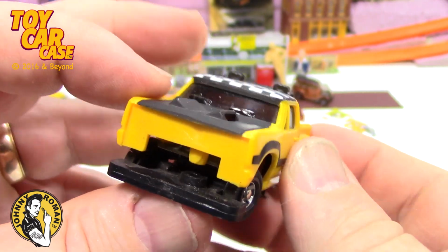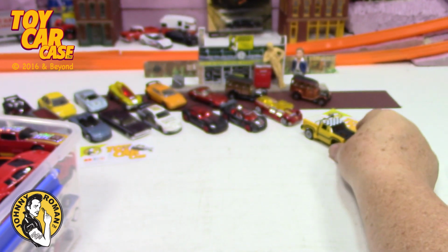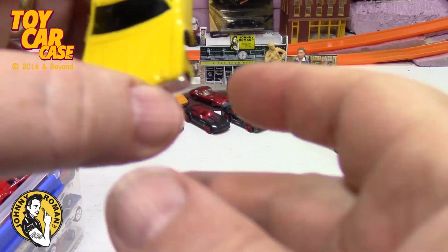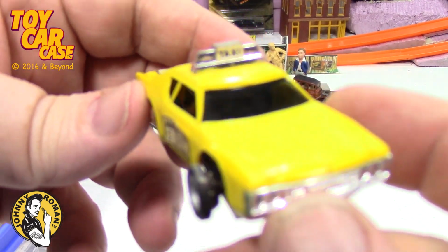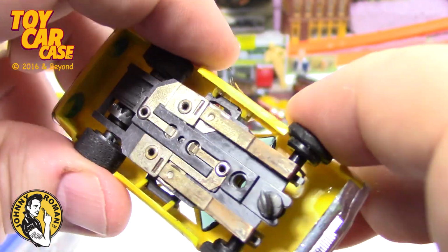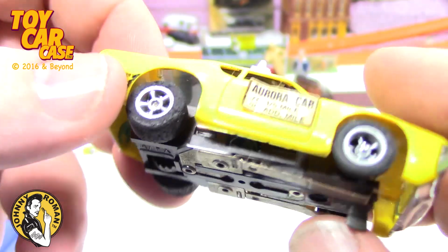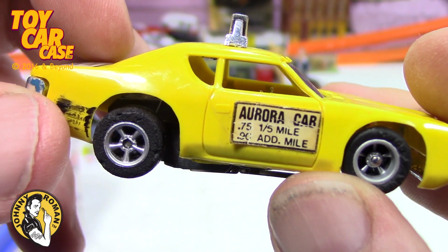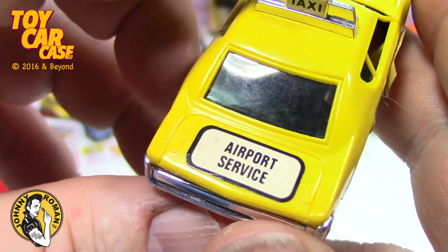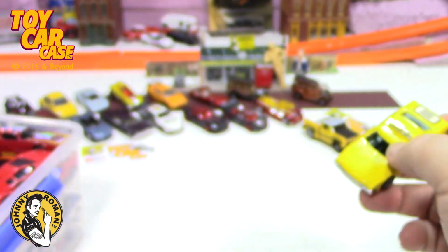It is what it is, and I'm sure there's replacement parts for all sorts of these. These again are in a little bin. Here's a little taxi. Oh, that body is a little crooked in there. Just got to straighten it out a little. AFX body under there. Look at those mileage. That's some oldie printing. Airport service. It's pretty cool on a slot.